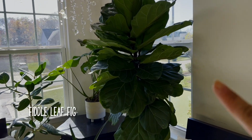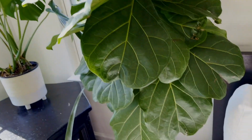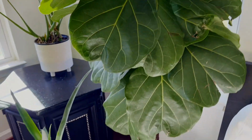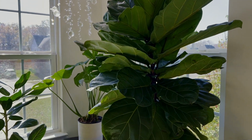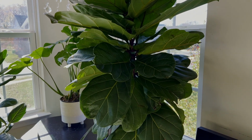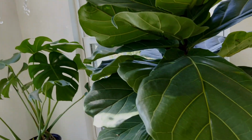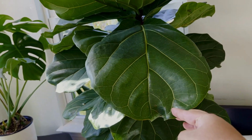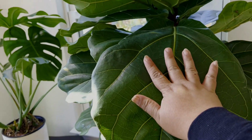My fiddle leaf fig, which has grown really tall, so I have to prune it again. I usually prune the bottom to give it a tree-like shape, but it has grown so much since I've cut it. And if you know anything about my fiddle leaf fig, it started out as a rescue plant. I am fortunate that I don't have the same issues as others with it, but look how huge that leaf is compared to my hand.